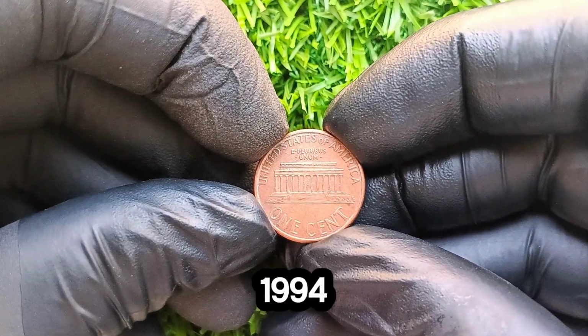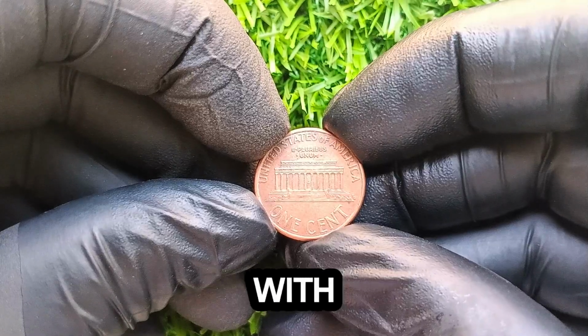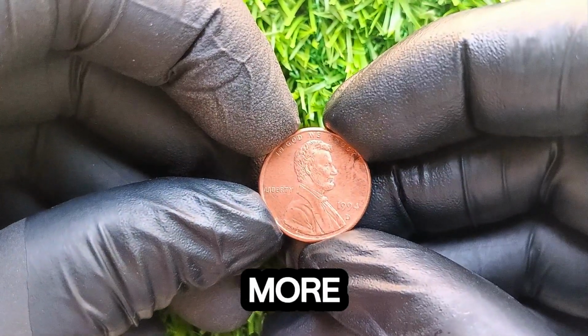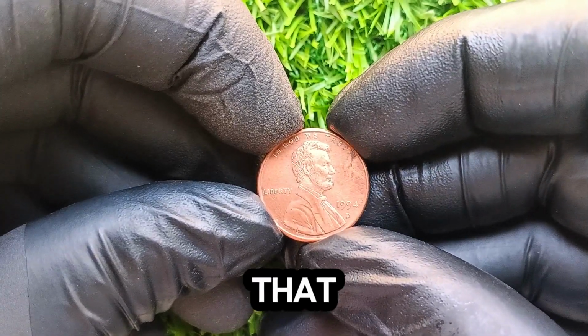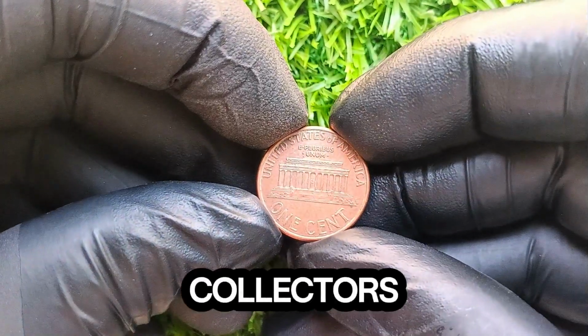In 1994, what made the coin even more astonishing was the cultural fascination with pennies as everyday objects. People began checking their change more carefully, hoping lightning would strike twice. The idea that a 1-cent coin from a recent decade could hold unimaginable fortune fueled both collectors and dreamers.